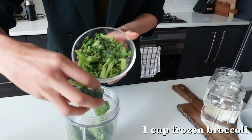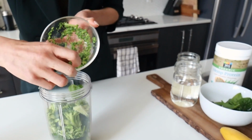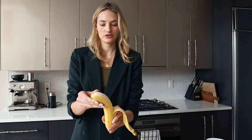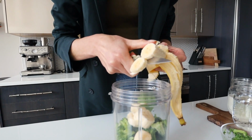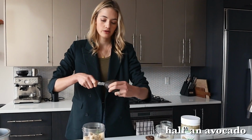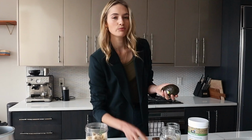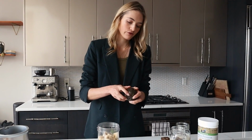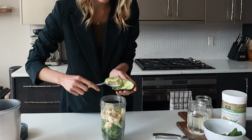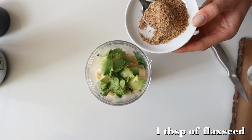Then I'm adding some frozen broccoli, and again, it is a huge difference in the taste between frozen broccoli and fresh. To give the smoothie a little bit of sweetness, I'm going to use one banana. You can also use a frozen banana, but today I have a fresh one. Then I'm going to add half an avocado. I really love to put avocados into my smoothie because it gives the smoothie a very smooth texture, which helps a lot. Today I'm going to use a half, and the other half I will use during lunchtime. This way I won't waste any of the avocado. And then we're going to add 1 teaspoon of flaxseed.